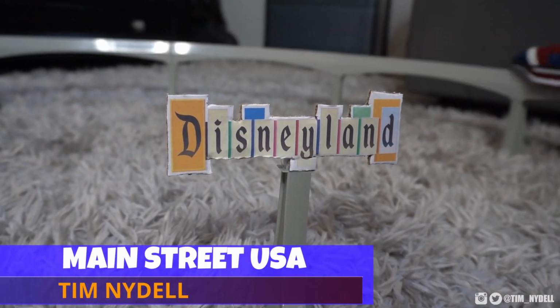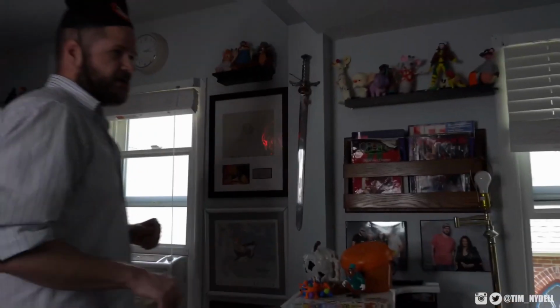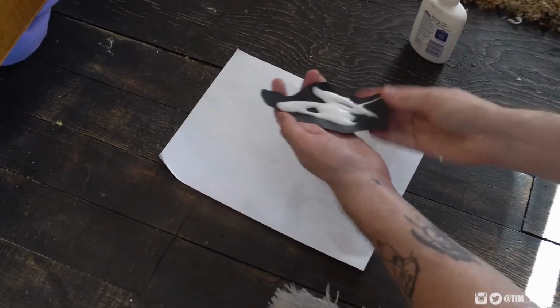Hey, let's catch the monorail. Let's hurry. YouTuber Tim Nidell caught the spirit of Main Street with this fun video. We can join him for a turkey leg and stop by the Main Street Silhouette Studio and get a cutout made. This was our favorite. It really made me miss Disneyland. We'll check in with him later.